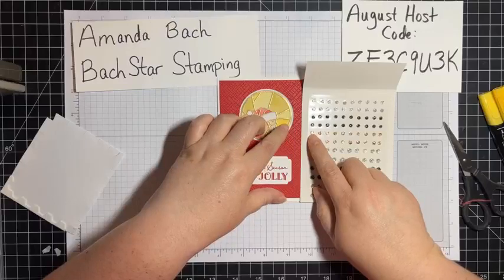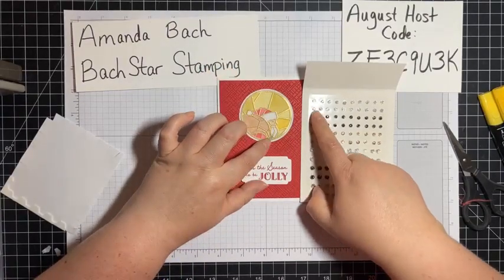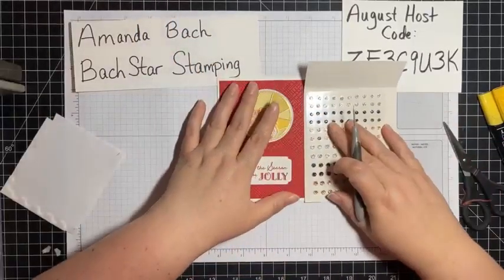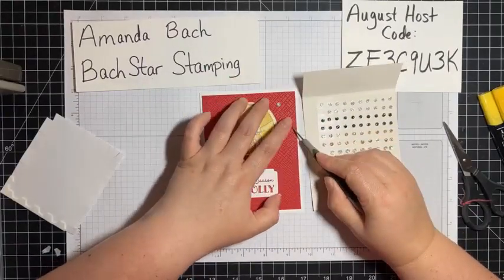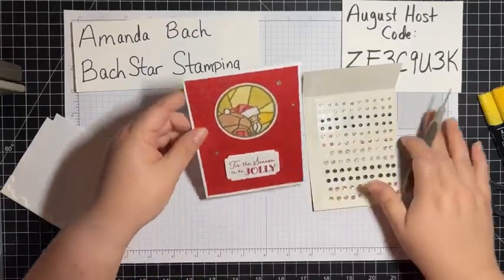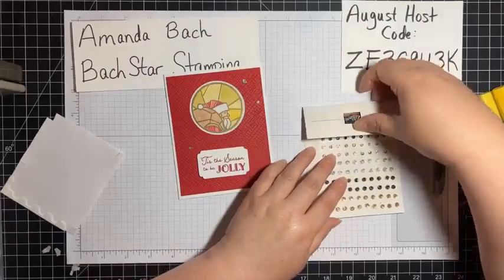This is more of a copper than a gold to me, so I don't want to use that. There's a little bit of black, so we're going to be using the silverish, kind of clearish sparkle. So I'm going to get a big one, put it up here, and there, and there. Ooh, that is sparkly. Ooh, wow. Okay, now we have to do our inside.